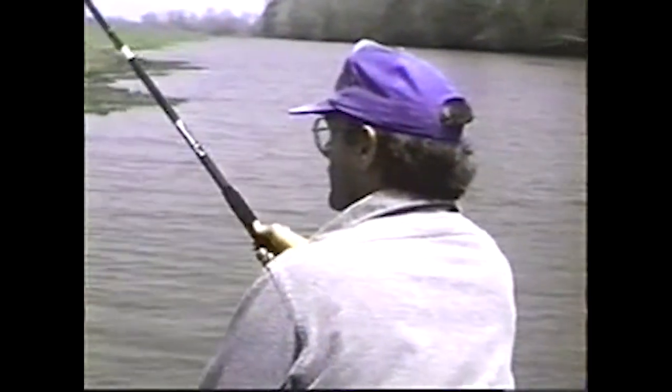Yeah. Well, let me put this thing down. We need to go get us a can, Nicky, to bail up the boat. One thing, we're fishing in a place where there's no litter, which is good to see.